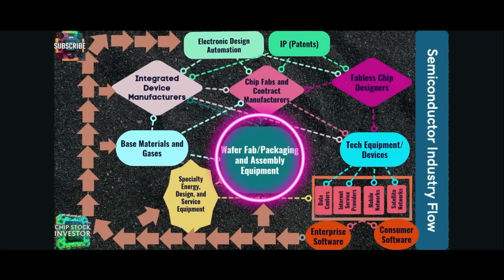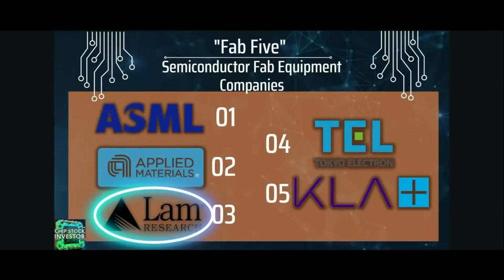of the industry, the choke point, we like to call it in semiconductor manufacturing. It doesn't matter who you are, TSMC, Intel, Samsung, take your pick of a company that manufactures chips, especially advanced chips. You ultimately have to go through these businesses that provide the actual equipment, and especially the Fab Five: ASML, Applied Materials, Tokyo Electron, KLA Core, and our topic today, Lam Research.